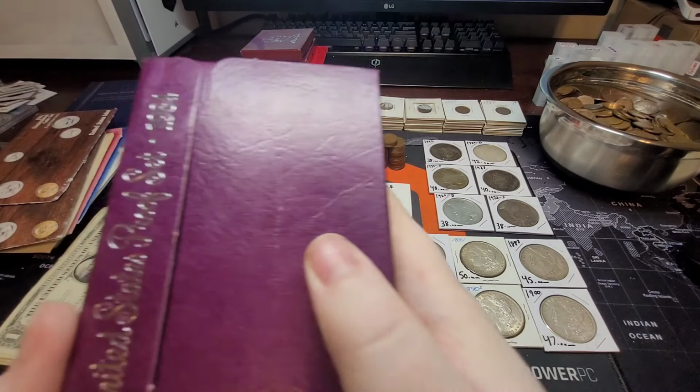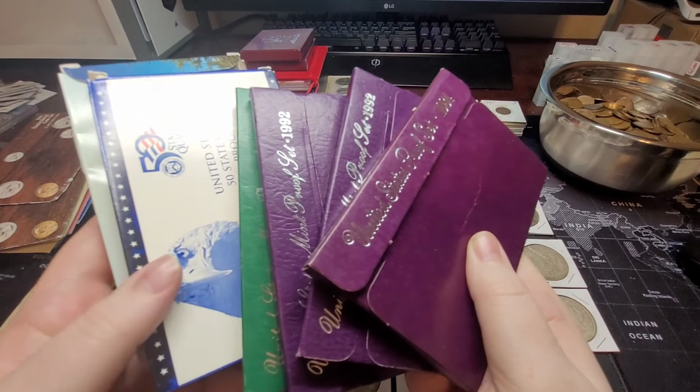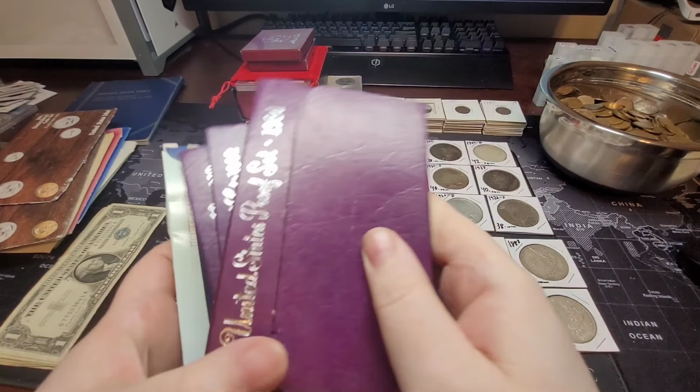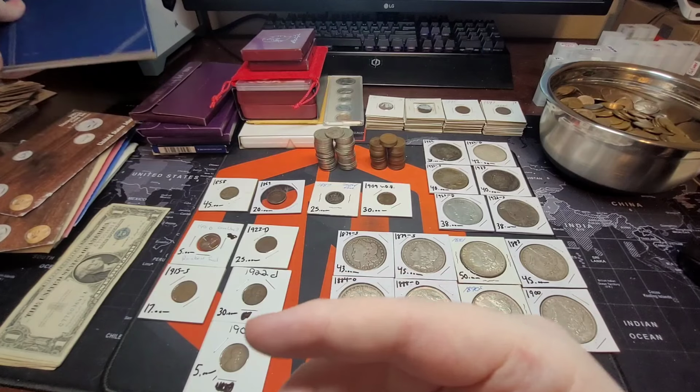And these are the proof sets. We all know those. 94, two 92s, 98. So $5 a piece for those. The quarter set, I give it a $2 value. Proof set, 2005, a $1 value. We've all seen those. We all know what's going on with those.